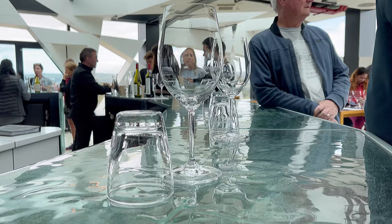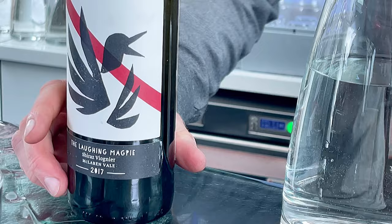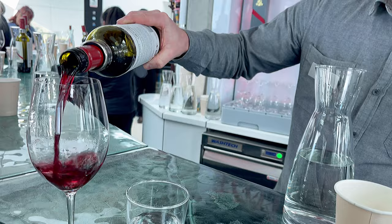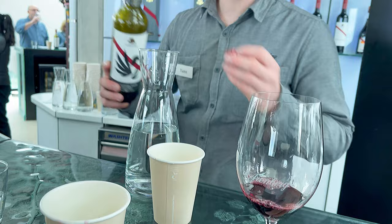So you've got here a beautiful blend. You've got 94% Shiraz and 6% Viognier, like the Magpie, black and white wine. So the Viognier being a white grape variety, that will bring a little bit of structure and length as well to the wine. Beautiful.